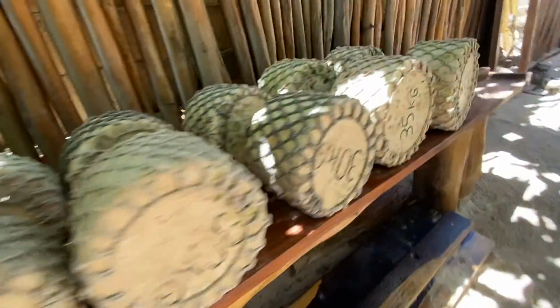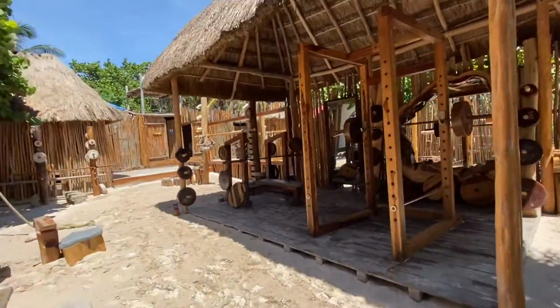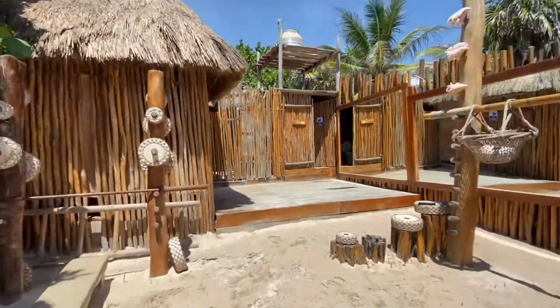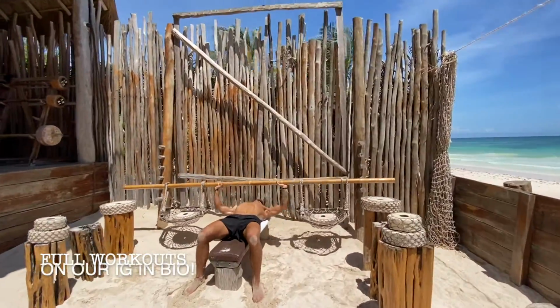All the equipment at the gym looks so dope. You got the dumbbells, the cables, the squat racks, a lot of random baskets and rocks you can pull down. It was so sick. And then mirrors over here. And now a montage of all the workouts we did here. Enjoy.